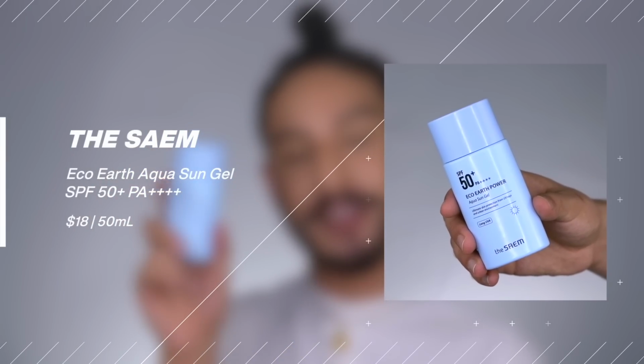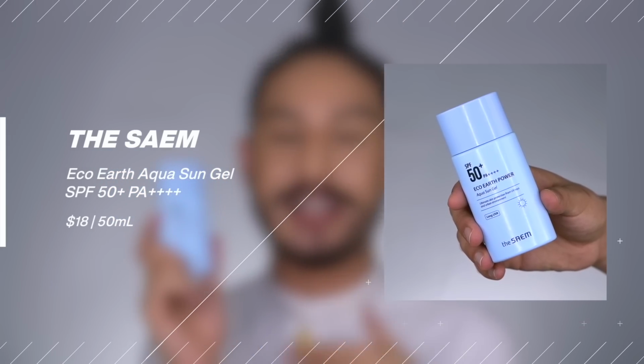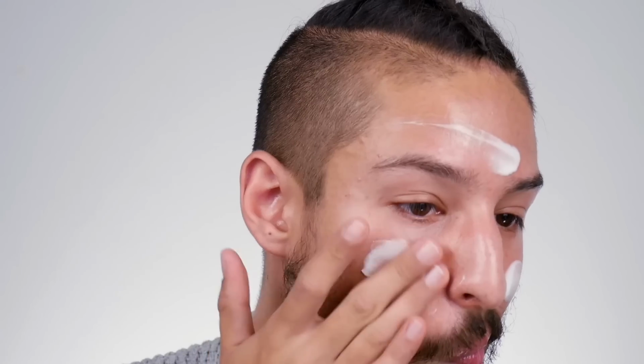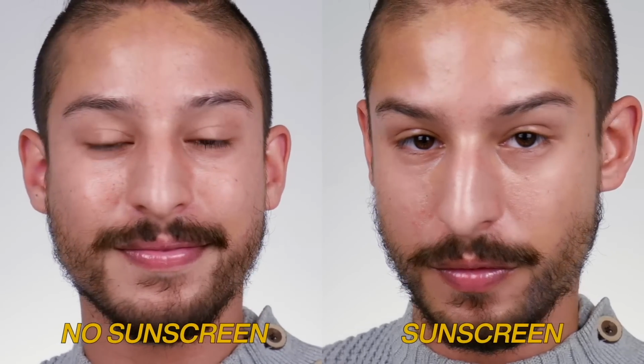And the first one we're going to talk about is arguably one of my other holy grail sunscreens, and this one is the Eco Earth Power Aqua Sun Gel from The Saem. This is just a really nice, lightweight, liquidy sunscreen, melts beautifully into the skin, gives you a very naturally radiant finish. It smells good, it feels good, lightly moisturizing, preps the skin beautifully for makeup, and reapplies beautifully on top. I always reach for this if I just don't know what to wear, just because it's done me good for so long.